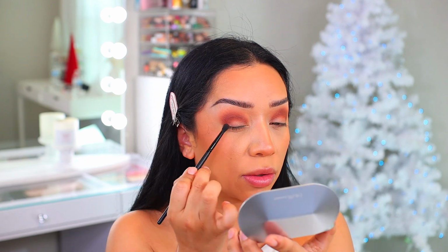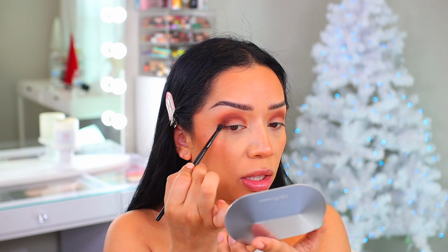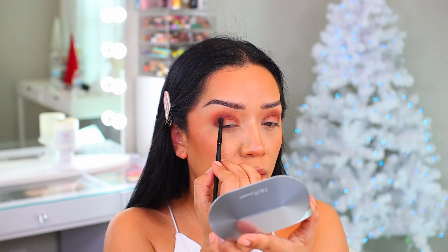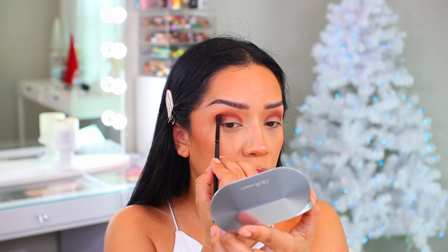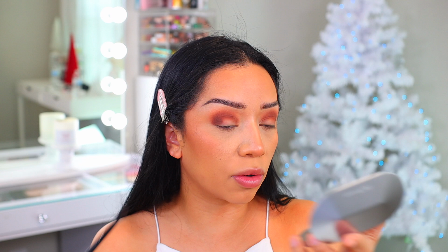As you can see, this color built up really nice. I did have to go back a few times, maybe like 4 or 5 times, to really layer it. So this palette can definitely take you from day to night, depending on how much product you apply. So just a little FYI, I'm going to take that darkest shade, and I'm applying this to the lowest part of the crease, just really keeping this on the outer corners. And that's definitely a little more brown.